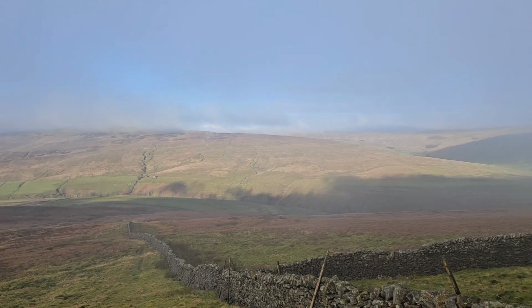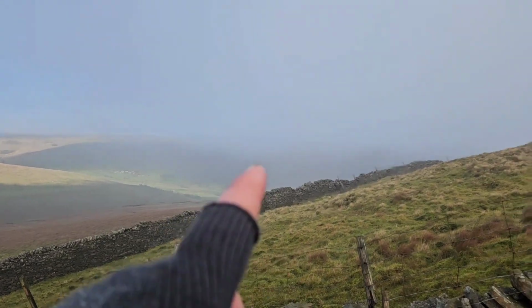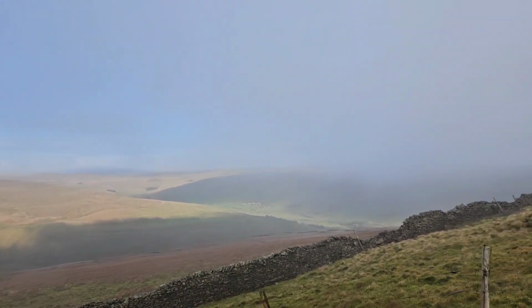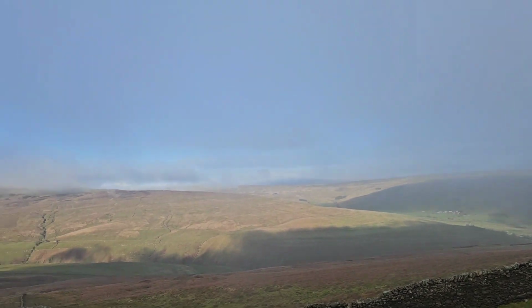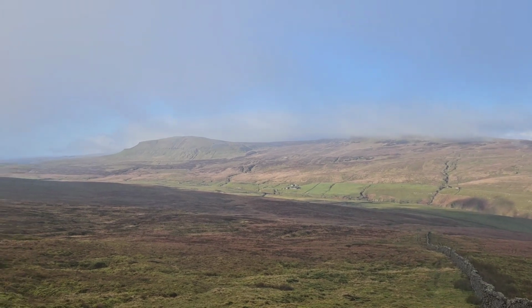Look at that now. Oh, so Burnsall Fell, over here somewhere. I've done that one with Marky Poo and Rodders. I need to do Buckden Pike, which is the other side. Look at that though, beautiful.